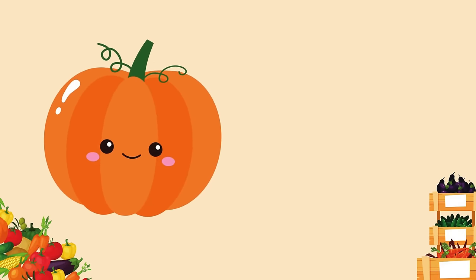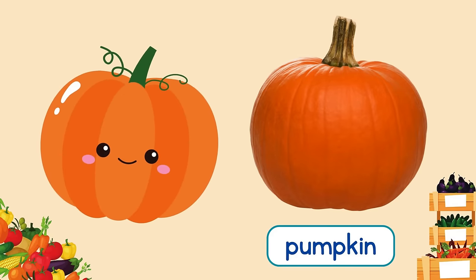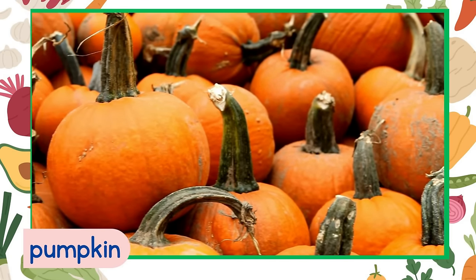What vegetable is this? Pumpkin. This is a pumpkin.